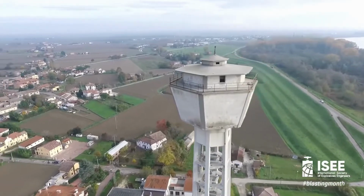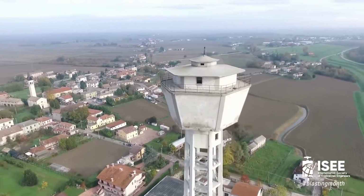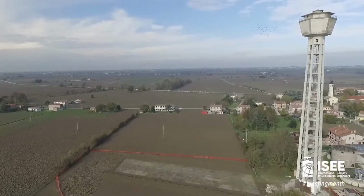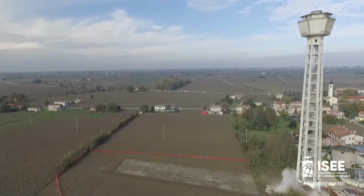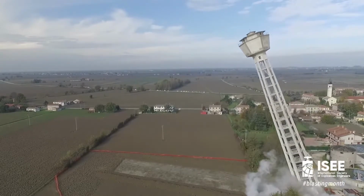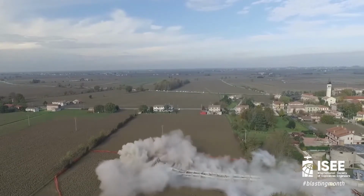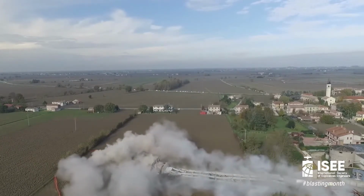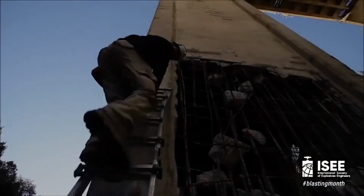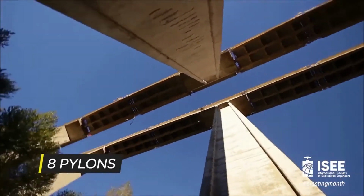Rovigo Water Tower, 82 meters high, tilted with explosives. The Caballa Bridge, another one to be demolished with explosives.